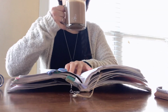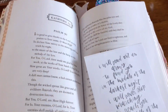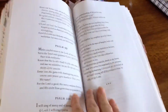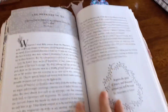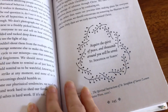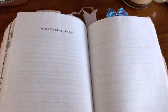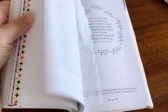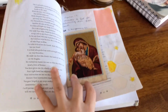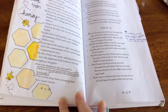If you're not familiar with the Psalter, it's basically just the book of Psalms from the Bible broken up into 20 groups of Psalms. What makes this Psalter different from all of the other ones that are available is that after each group of Psalms, or kathismata, after each kathisma, there is a small devotional on various topics that are relevant to Orthodox women. There's little quotes, there's journaling pages, and there's extra wide margins if you want to doodle in them or take notes on certain verses.